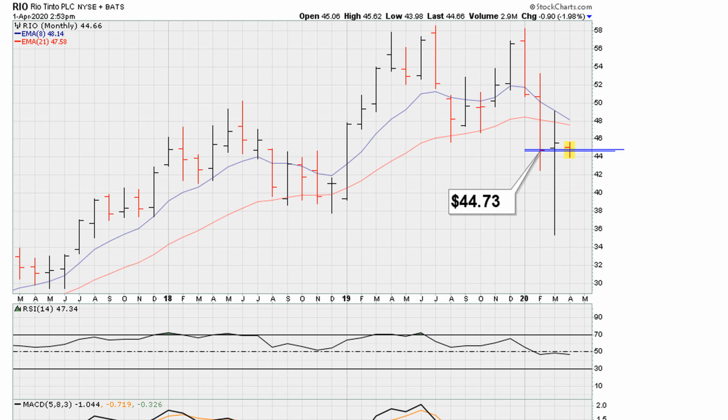If Rio is going to lead us out of this down movement in the market, generally speaking, then Rio needs to continue staying positive after last month's recovery. So a break, very bearish. Support and back above this February monthly closing low would be a good sign for the general market. So that's it for now. It's a good educational video.